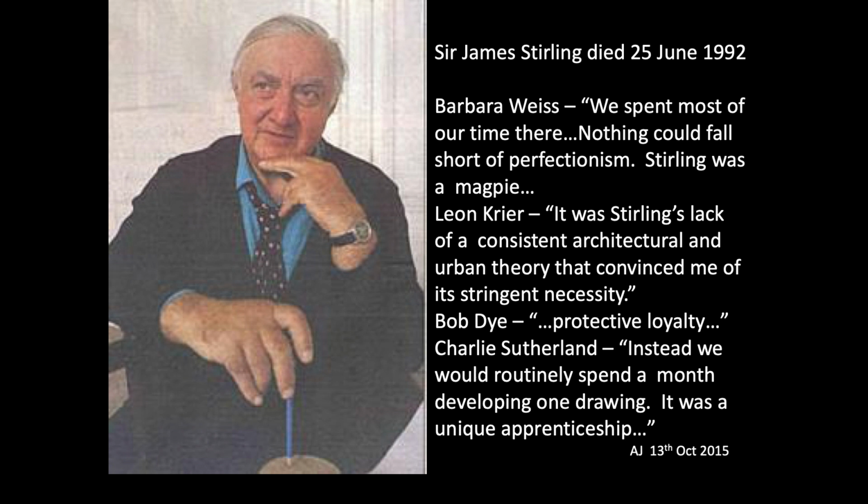It was Stirling's lack of a consistent architectural and urban theory that convinced me of its stringent necessity. But I liked Bob Dye saying protective loyalty, which is what I absolutely recognise. And Charlie Sutherland saying, instead we would routinely spend a month developing one drawing. It was a unique apprenticeship. So this was quite a special place. And Barbara Weiss, of course, was the scourge of all tower blocks.